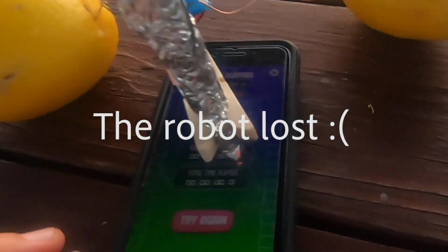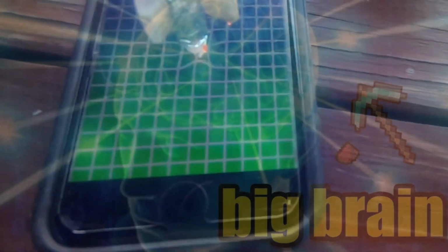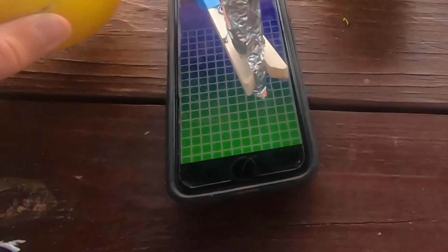What is this? Okay, let's try again. Connect. No, you've like, oh, it's connected. It's not moving, but wait, if I move the lemon, does that count as it's being lemon powered? Because technically it is. I'm gonna lose it any second. What?